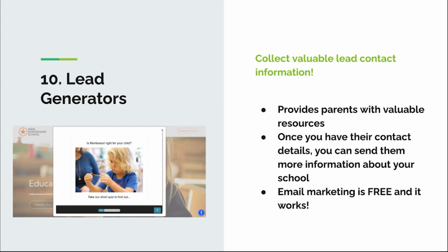Basically, a parent would fill out this quiz, and to get the results, they'd have to put in their email. And in exchange for that detailed information, you will have their contact information so that you can send them more information about your school. You can follow up with them to see if they're interested in a tour. You can send them your newsletters. And ultimately, email marketing is free for schools and it works. We've worked with so many Montessori schools that have had success utilizing email nurturers. So having lead generators throughout your website is just a great way for you to collect that important lead contact information.